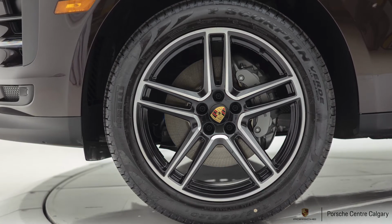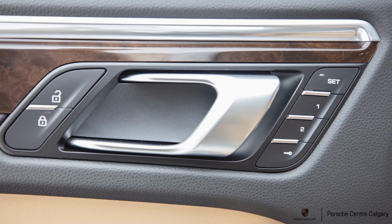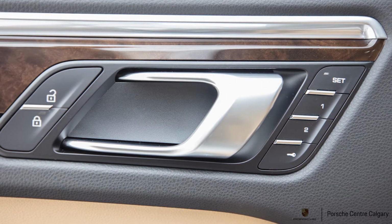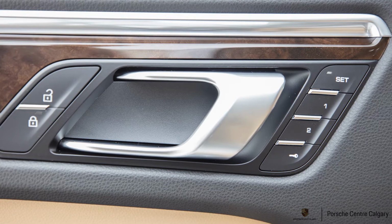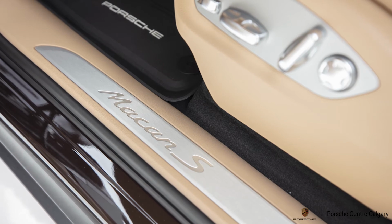We did the two-tone black and Mojave beige with this one, which looks great against the mahogany outside. So with the two-tone, you get black on your upper dash, the steering wheel and the carpet, all those important areas that can get dirty if they're the lighter colors. But you get beige on the lower part of the dash and on the seats, and it just brightens up the cabin a little bit. I do like it, just as something a little bit different, right?